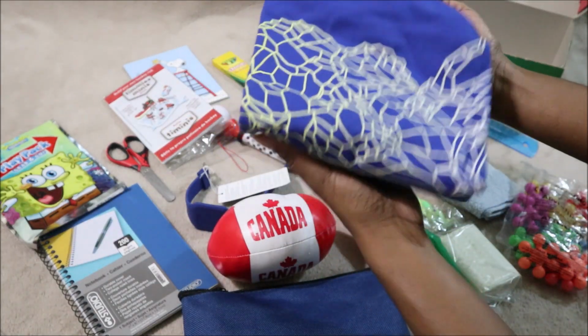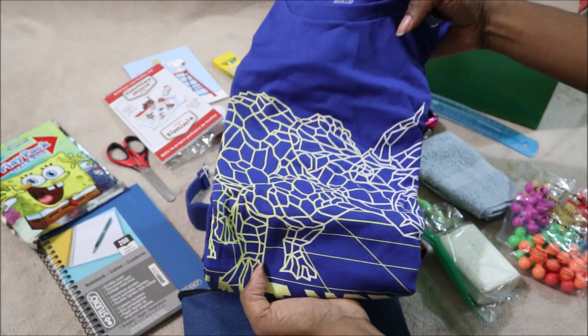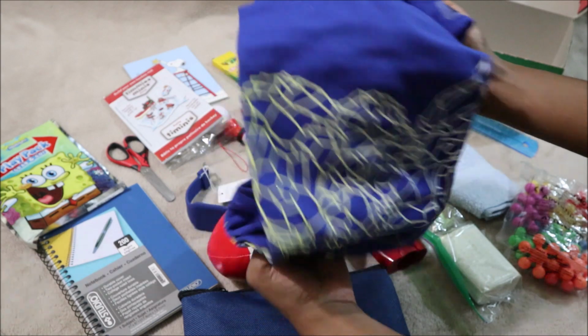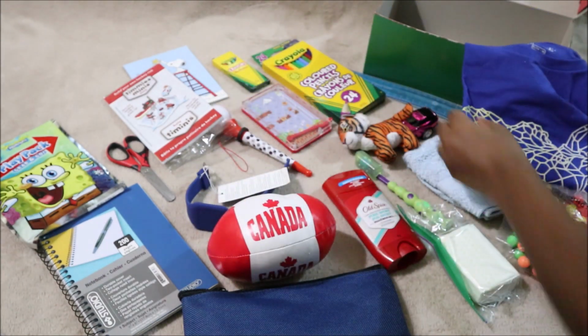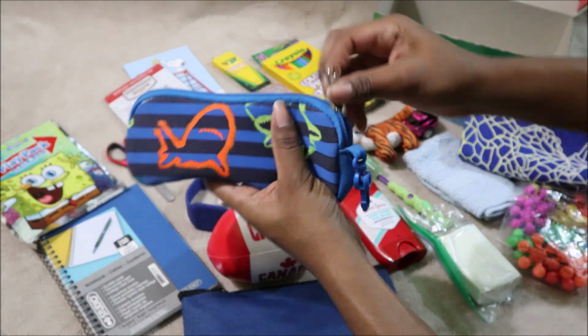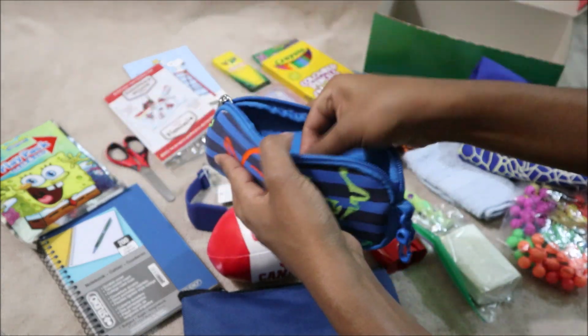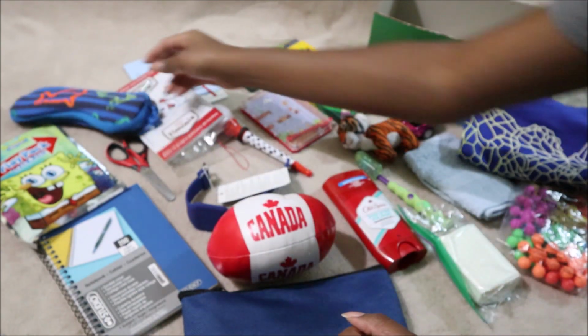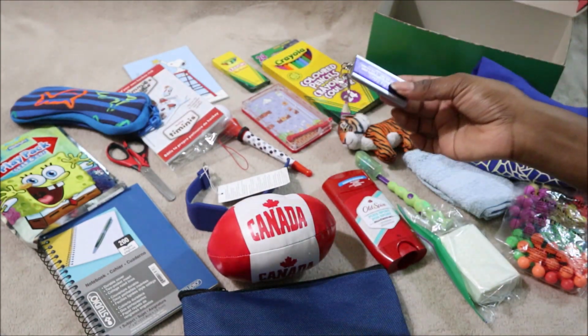This is a t-shirt, and I always make sure to pack it in the biggest size in the age category, and this just has a dinosaur on it. And this is a pouch, and inside of it has some sunglasses. And lastly is a flashlight.